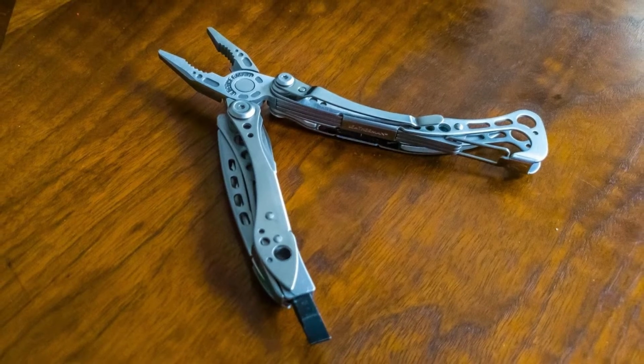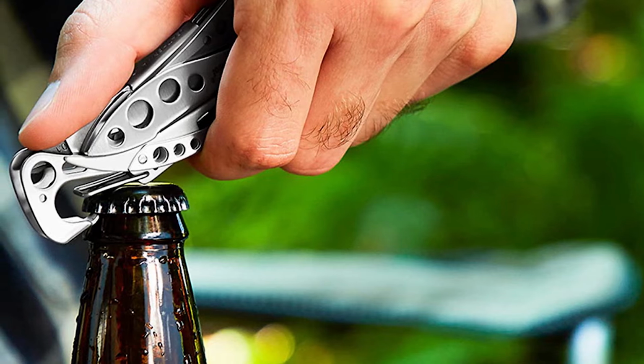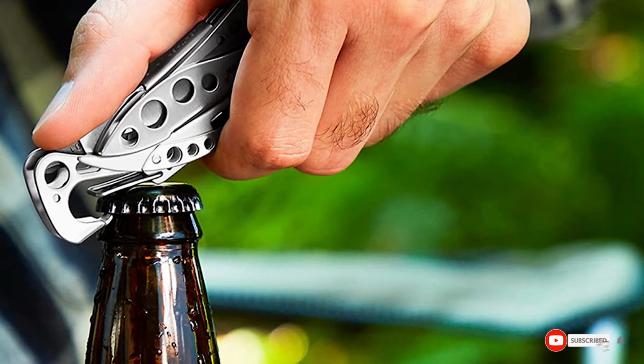The Skeletool comes with 7 tools, including a bit driver. "That came in handy big time when I dropped my reel and the handle fell off," she says.